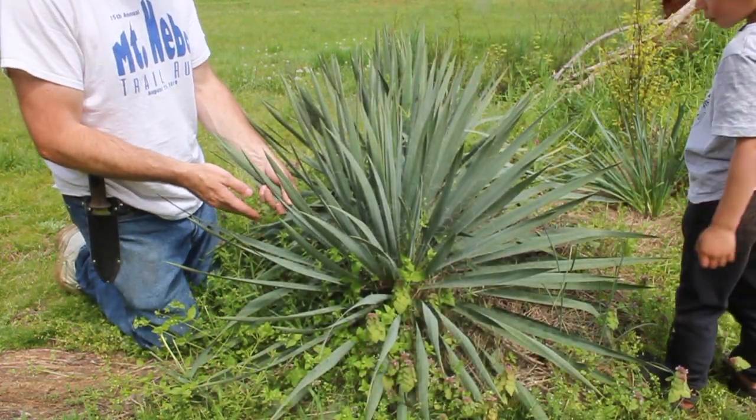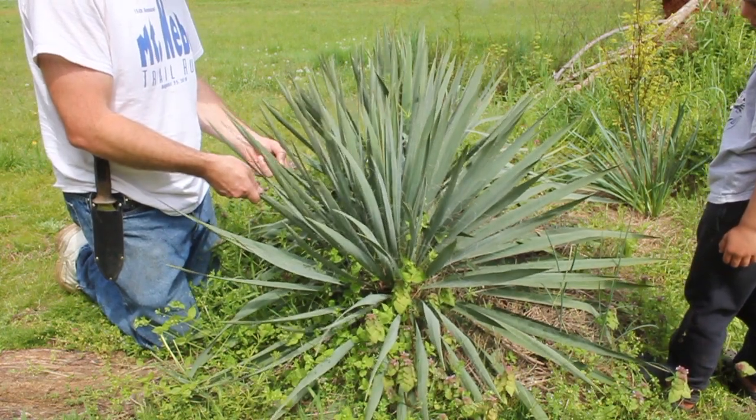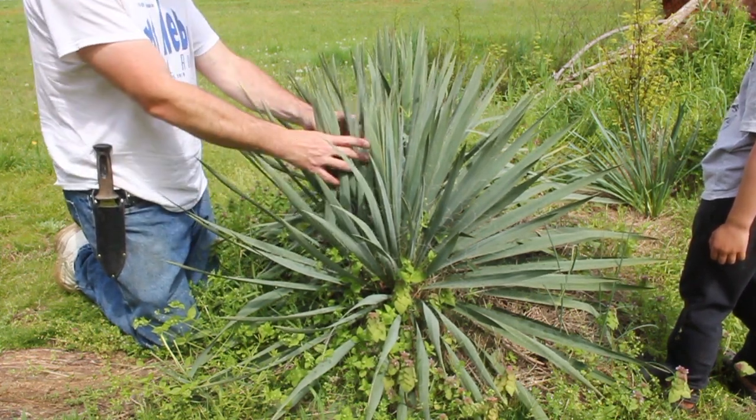So we could dig it up and get the root, and you don't eat the root fresh. It requires a lot of boiling. And I really had every intention of taking these, but I just can't. They're just so beautiful. So, sorry, I'm not going to demonstrate it. I don't want to hurt my little babies.